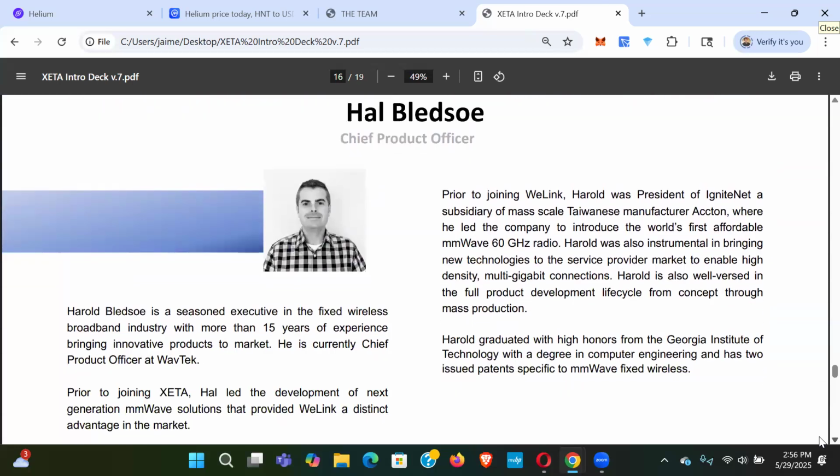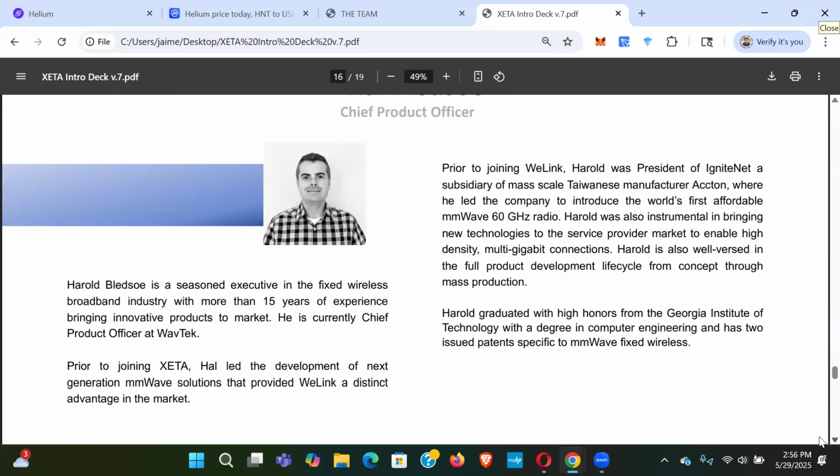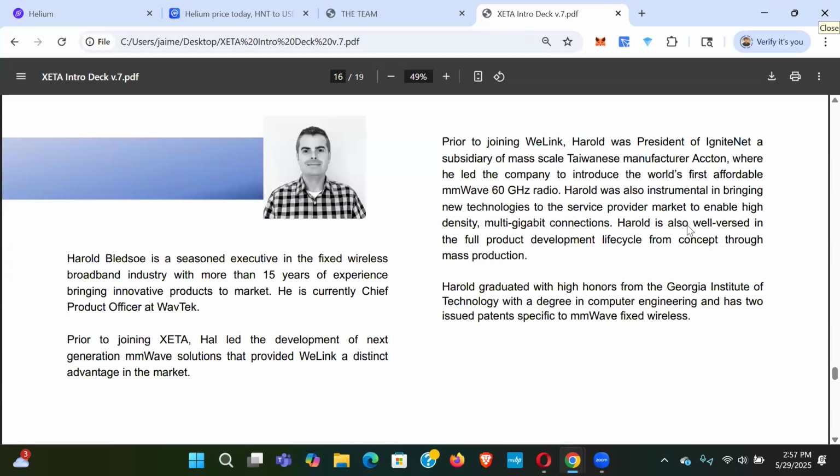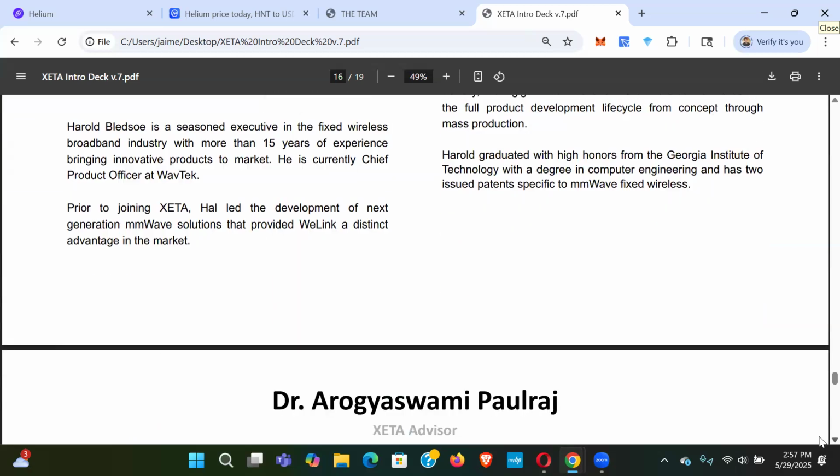Here's Hal Bledsoe. He's the chief product officer. Harold Bledsoe, seasoned executive, more than 15 years of experience in the industry. He's brought innovative products to market. He's currently chief product officer at WaveTech. Prior to joining WeLink, Hal led the development of next generation Wave solutions that provided WeLink a distinct advantage in the market. Prior to that, Harold was president of Ignite Net. I mean, these guys are solid, documented guys. They know what they're doing.